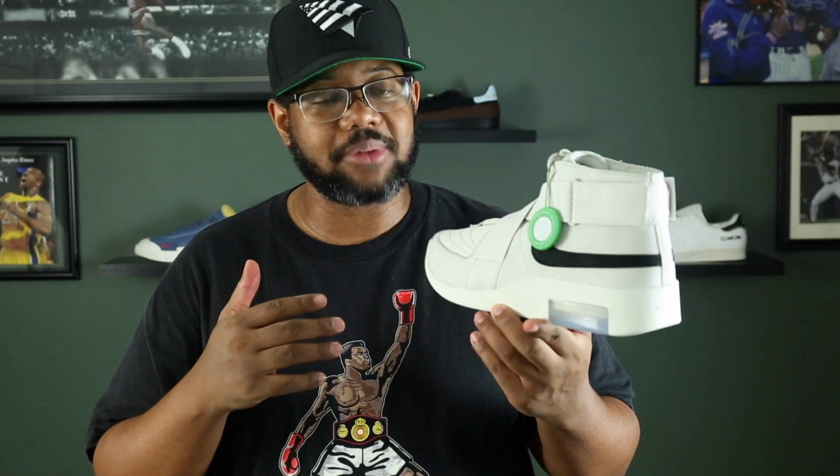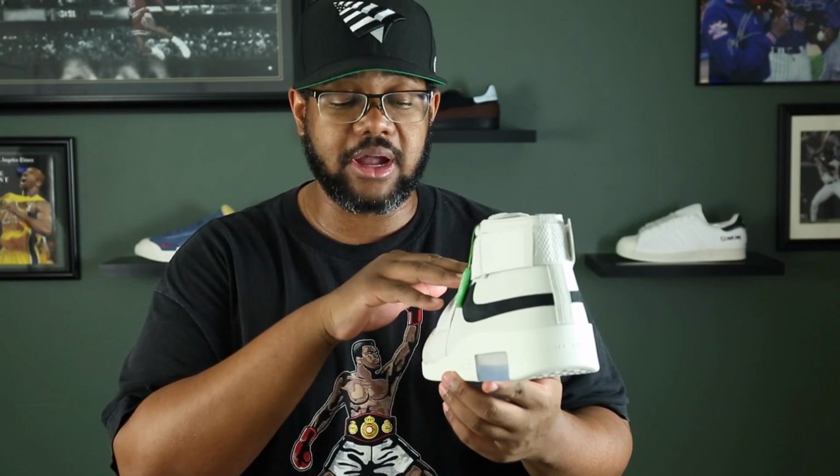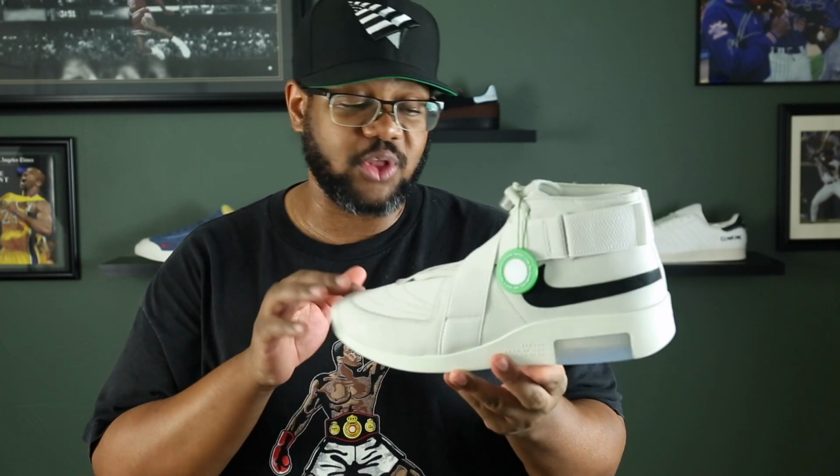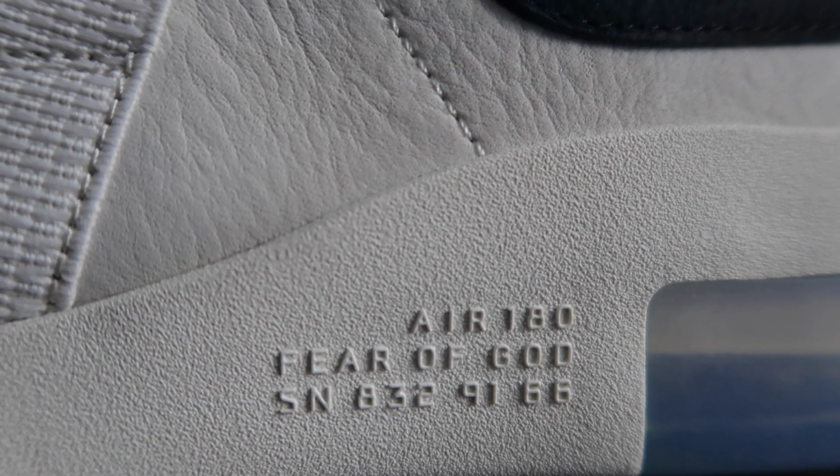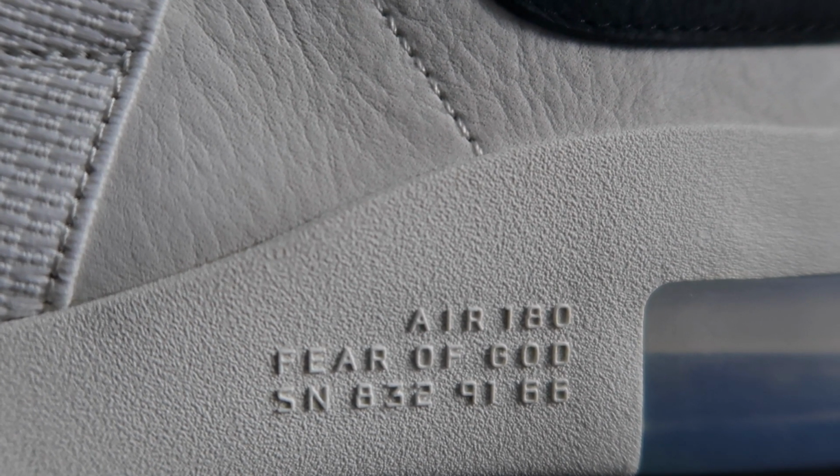And then you have these, the Nike Air Fear of God Raids. So this shoe came out last year, April 27th. Retail price was $190. What stands out to me about this shoe, beyond the midfoot strap and the black swoosh, is the one-piece midsole and the way it flows throughout the shoe. It's definitely a very beautiful, nicely crafted piece. And I believe that is a trademark of Jerry Lorenzo and Fear of God. On the lateral side of the midsole, you can see the words Air 180, Fear of God, SN 832 9166, which is Jerry Lorenzo's grandfather's service number from the military.